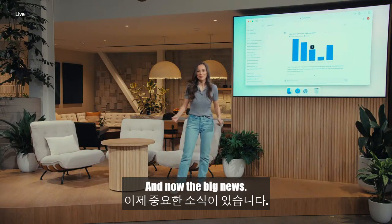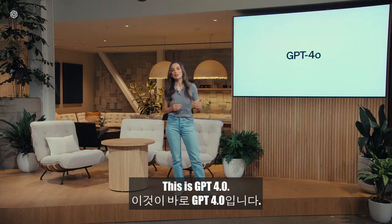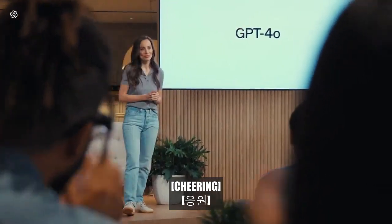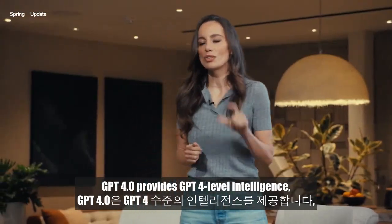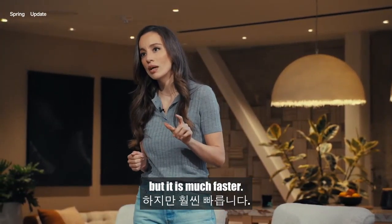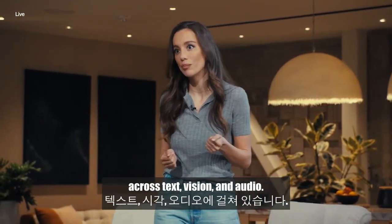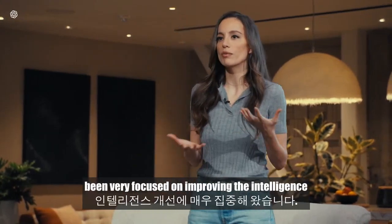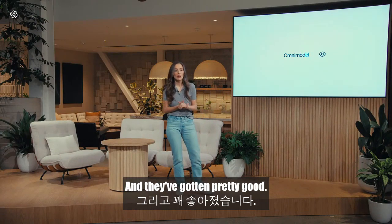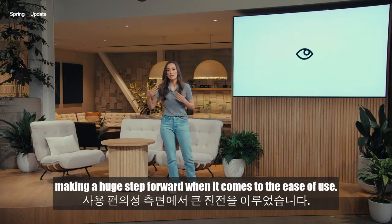And now the big news. Today, we are releasing our newest flagship model. This is GPT-4o. GPT-4o provides GPT-4 level intelligence, but it is much faster, and it improves on its capabilities across text, vision, and audio. For the past couple of years, we've been very focused on improving the intelligence of these models, and they've gotten pretty good. But this is the first time that we are really making a huge step forward when it comes to the ease of use.